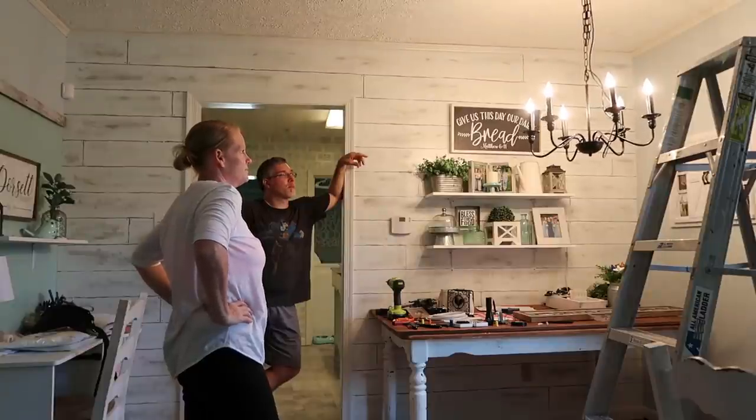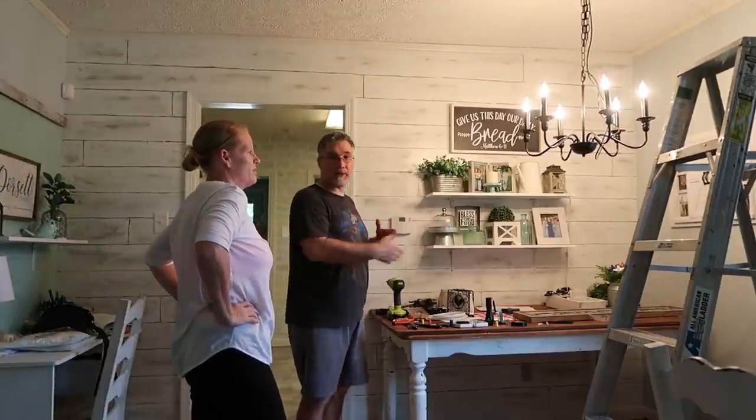Yeah, I definitely want it higher than that. But if the table's under it, maybe you don't. No, because I want it higher than that. That's what I'm saying.